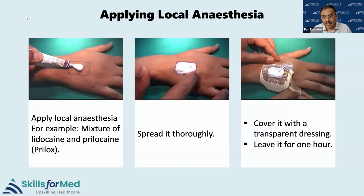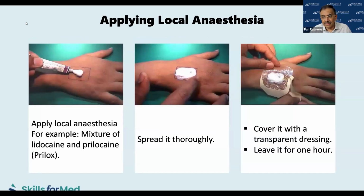And this is something all anesthetists should do, because it is a planned surgery. You can give the order so that it is done in the ward, and when they come to the theater, you can cannulate painlessly. This is something I wanted to share. This is a practice we do in our hospital.